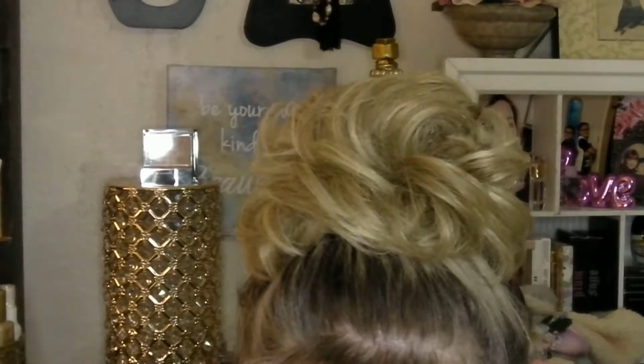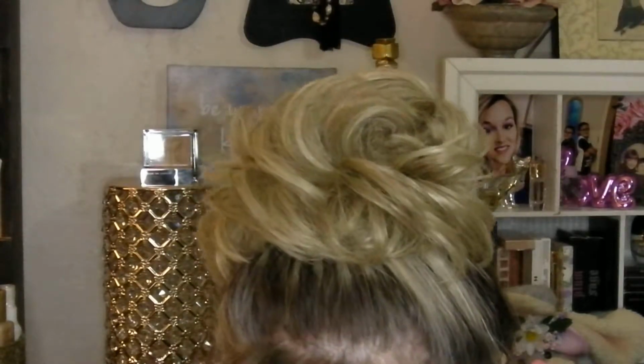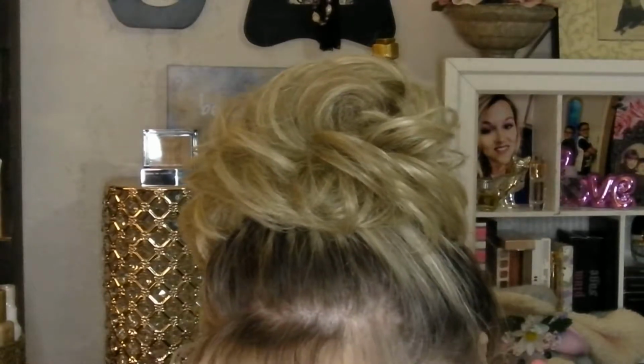So I've been trying to finish up my Too Faced eye primer. So this is what I have been using, if I can find it in this mess of stuff here. Give me just a minute.